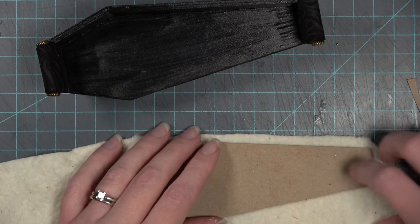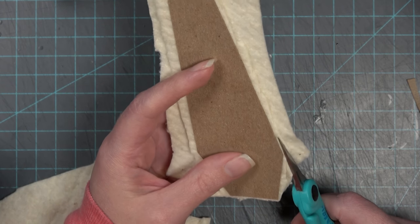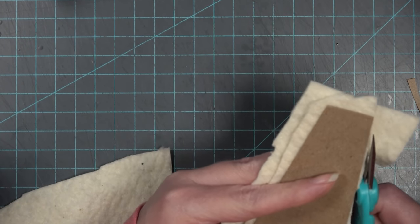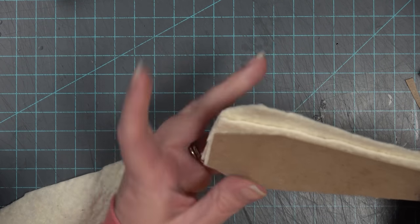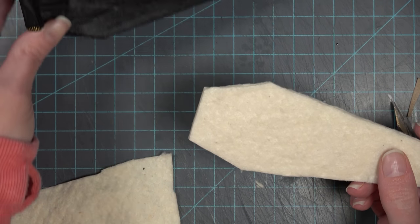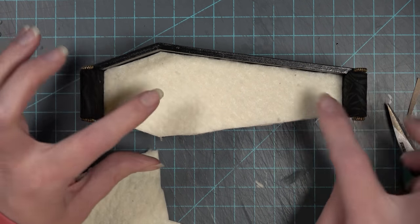Now I'm using some quilt batting. This is very big. It's like queen size quilt bedding. I've been using it for years. I will try to find a link for this because I get a question every time about the quilt bedding. It's super nice to use to upholster in miniature. Basically, I just glued on several layers and then cut it down to the shape that's provided by the chipboard. And then once it's done, I'm just going to recheck to make sure that everything fits.